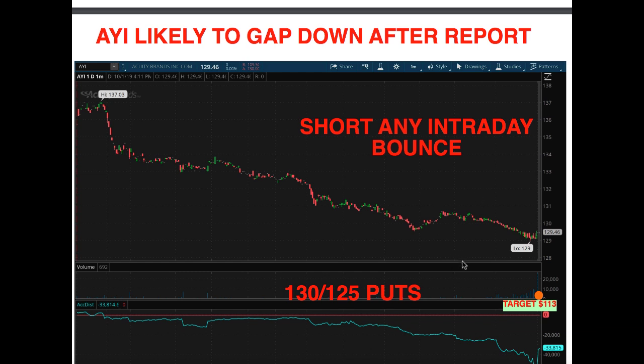With that said, we are expecting the shares of AYI to actually gap down after the report, and we're targeting this level of 113. Historically, this has been the number on the stock every time it gets to this level, about 133, 129. The next level in this stock has been about 113. So if it does get close to 113, it's reasonable, and I'll encourage you to actually take some gains.